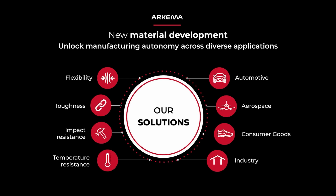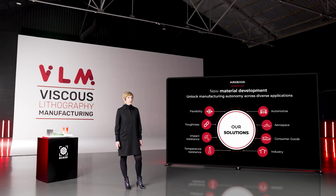We envision a great prospect to develop new building blocks and enable game-changing formulation to meet applications requirements unreachable with existing photocure technologies. For Arkema, this is a great opportunity to contribute to the growth of 3D printing technologies, and we value the chance we have to unlock manufacturing autonomy with this development agreement. The team is eager to continue our collaboration and produce actual projects with the very promising VLM technology.